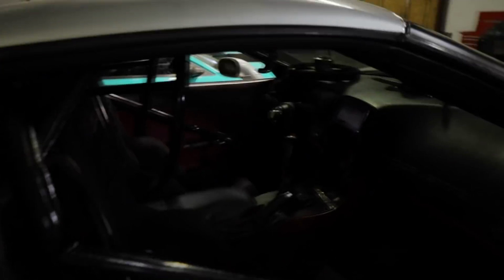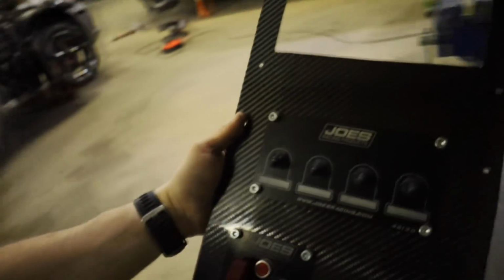I decided I was gonna put it up top. It's kind of dark in here, but you can see it mounted at the top. I thought it'd be better there than right here because I wouldn't have to look down as far. More visible place for the Pro Dash. I got a hold of all this carbon fiber that I had over there and started making a panel. And this is what I've come up with so far.